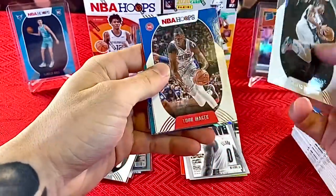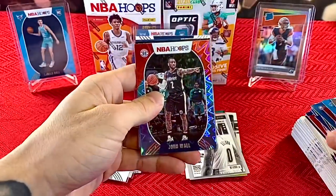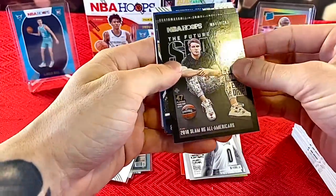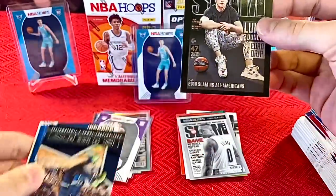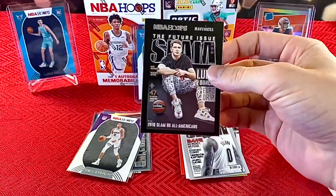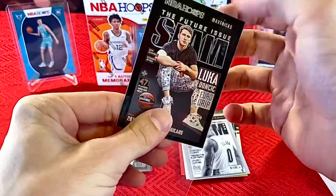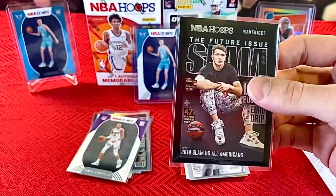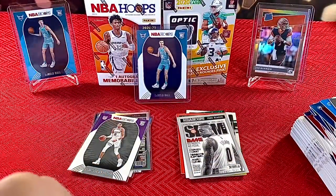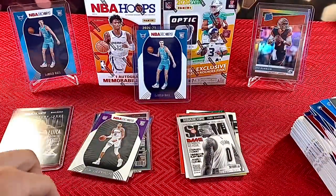We have DeMar DeRozan, Thon Maker, Aaron Gordon, Teal Explosion, John Wall. How about that? Slam Luka. I haven't seen this one yet. That is pretty. That is pretty. So yeah, cellos were definitely a success. We haven't even gone through the rest of this one.